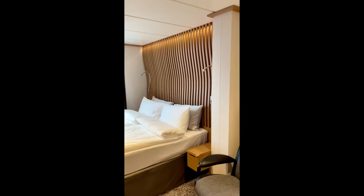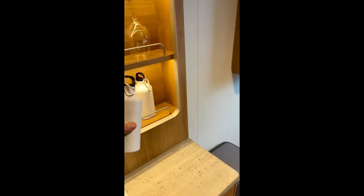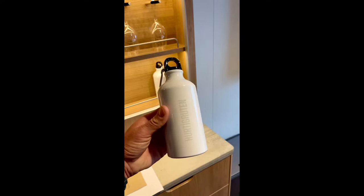Very Scandinavian feel to it all, with the wood which curves up around like this. With a lovely, nice, all real wool blanket as well. Two dressing gowns. What the Hurtigruten do, they don't use any single-use plastic at all. So everyone is given these water bottles, and these water bottles, you fill them up around the ship.